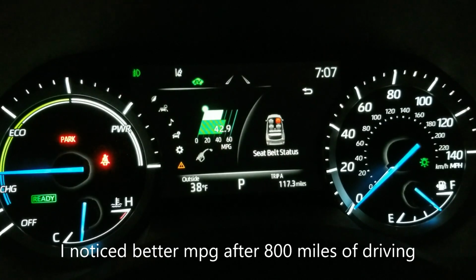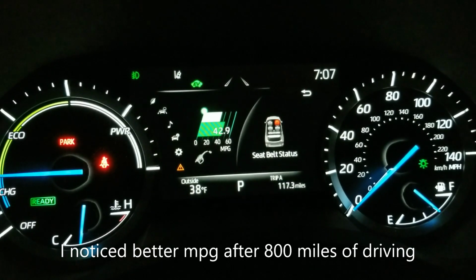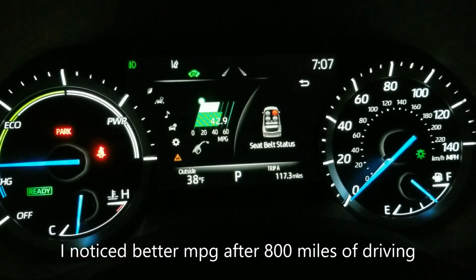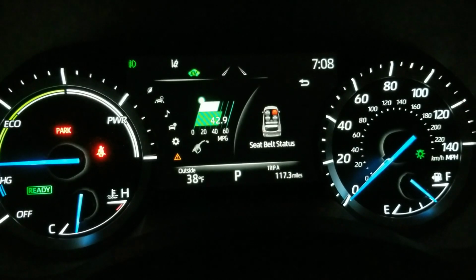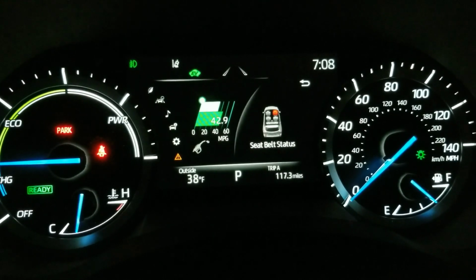Some people, when they first get their cars, might notice like 26, 27 miles per gallon. That's what I saw when I first bought this car. I'm the only owner. However, it's going to recalibrate as you continually drive the car, and you also have to keep in mind the areas that you drive. I live in Seattle, where there's a lot of hills.